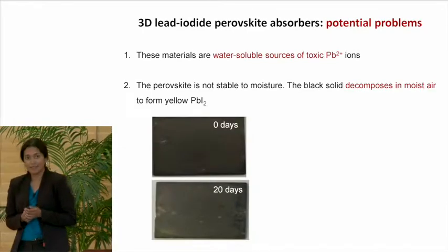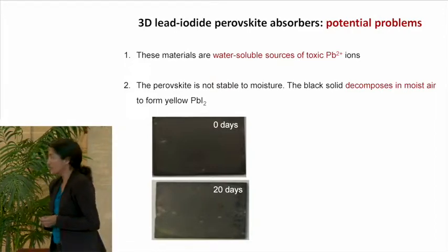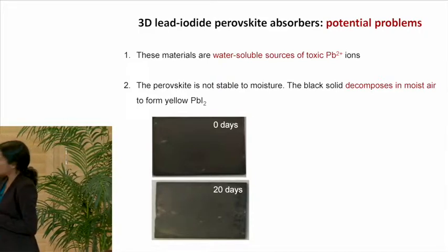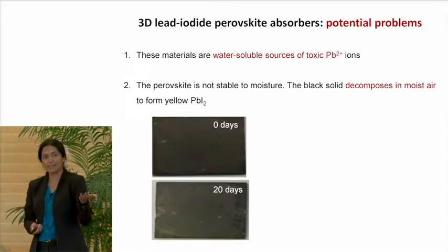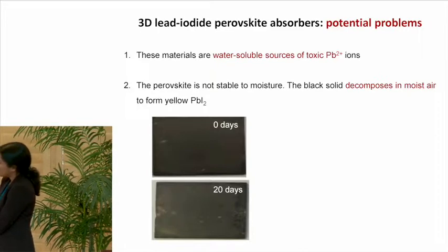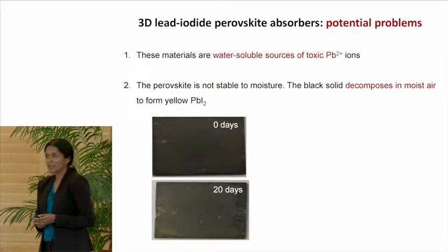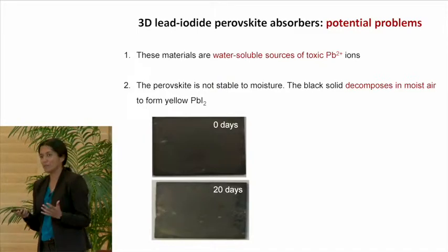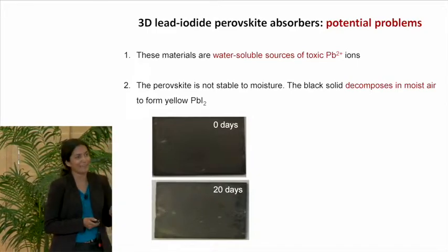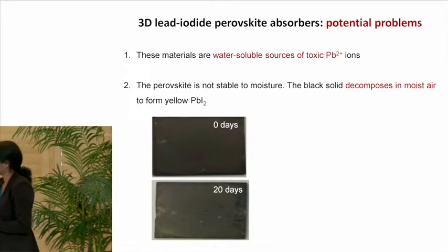Another problem that we have seen in our labs, we've seen this firsthand, is that these materials are not stable to moisture. So we can form nice uniform black films of this material. And here's a nice annealed film of the 3D perovskite. And if you just let it sit on a bench in the lab over the course of a few days, I hope you can see this, there are these yellow patches that start forming on the surface of your film. So it's bad news when your black solar cell absorber turns yellow. That means it's not absorbing sunlight. So these yellow patches are lead iodide patches that form. This material converts to lead iodide in ambient moisture.